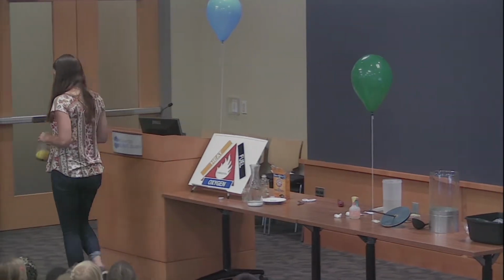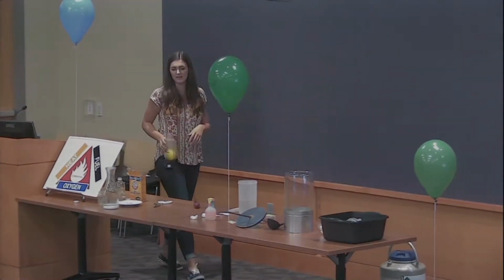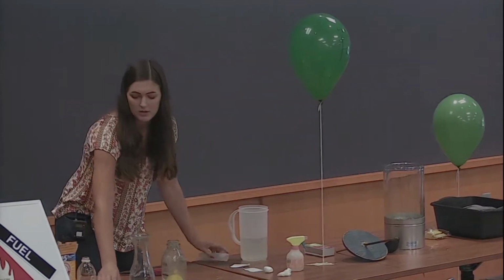I'm just going to leave it in there. It's not going to pop, is it? No. I did all that work trying to get it in. It's found its home. Okay.